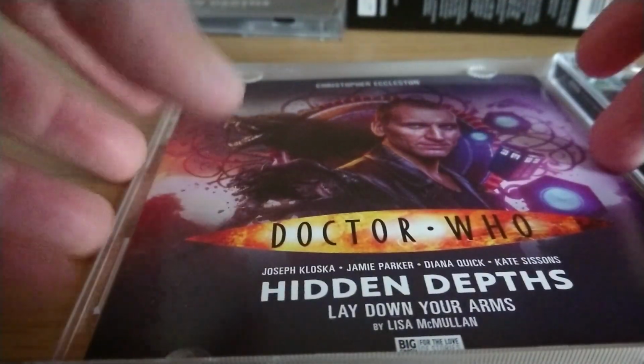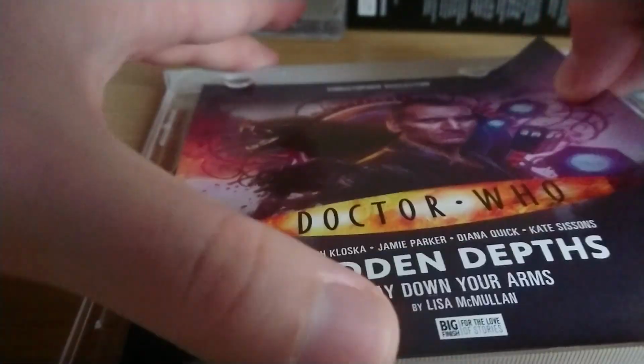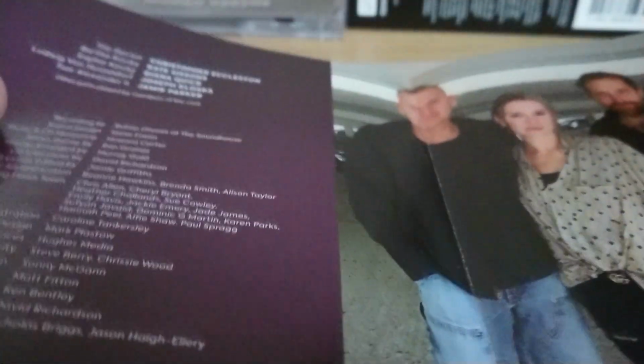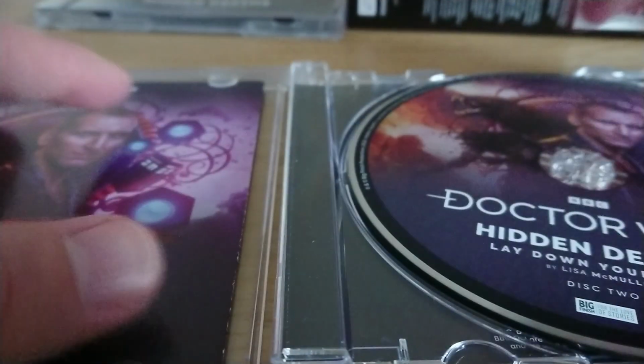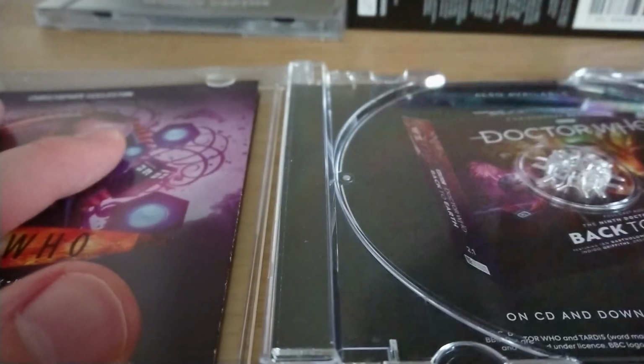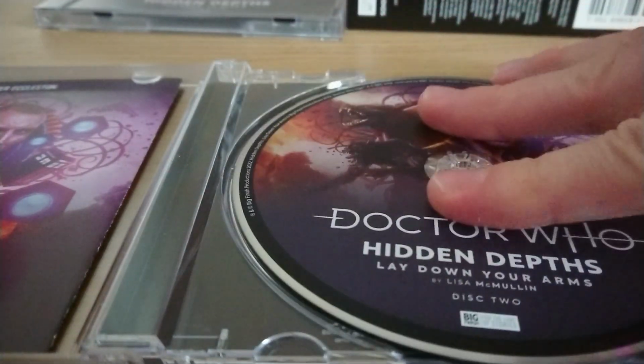Again, we've got the 2005 logo in here, and if I pull out the booklet, let's see what we've got. Photograph again, and if I open up the CD, what's advertised here? Oh, Back to Earth, which was the first release of this current second season of audio adventures.